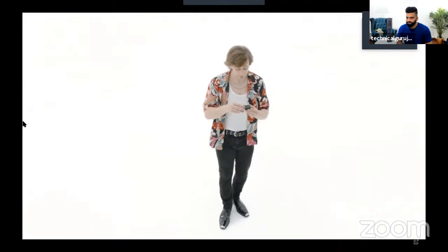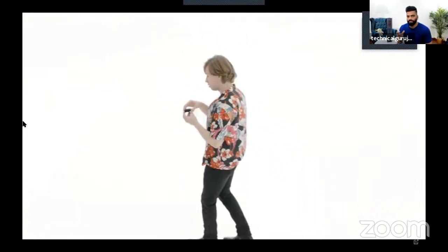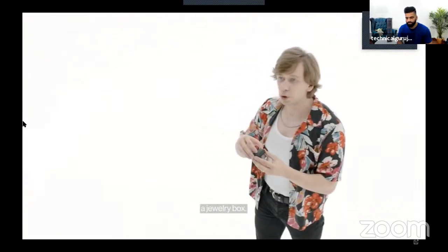And the box. Curved edges, slender design, light. Wait, it reminds me of something. A jewelry box. I mean, just look how it opens and closes.